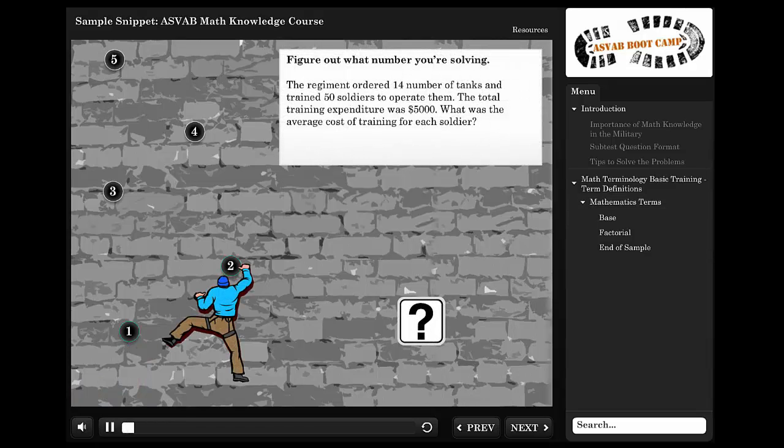Figure out what you are solving. At times, the subtest can be tricky, so it's important to take the time to correctly understand the question. Here's an example. The regiment ordered 14 tanks and trained 50 soldiers to operate them. The total training expenditure was $5,000.